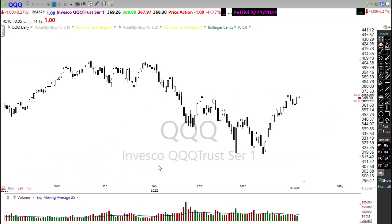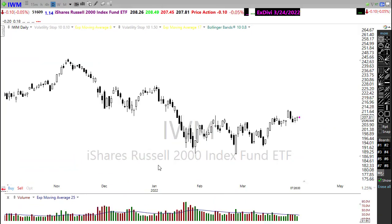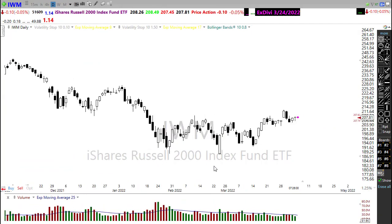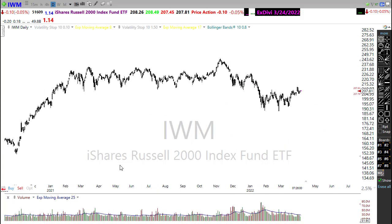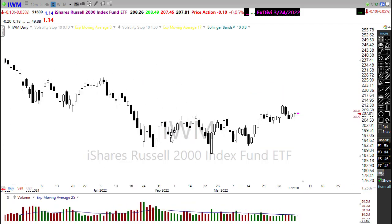Then let's take a look at our Russell, or IWM. Well, it just kind of danced around here yesterday, staying in a relatively tight consolidation. And as you can see, we've got a little resistance right in there. We got a little support right in there. And then up above here, we have a freakishly massive resistance that's nearly a year long. That would be a tremendous challenge for any stock to push through. We'll need something special to get that going.